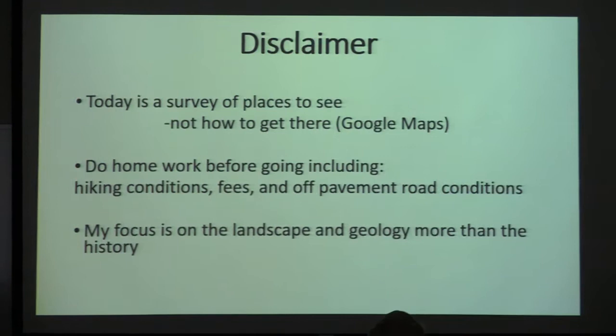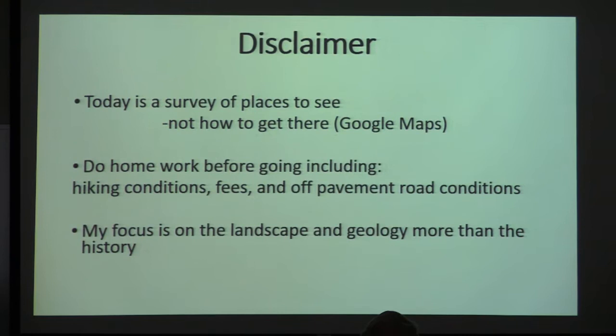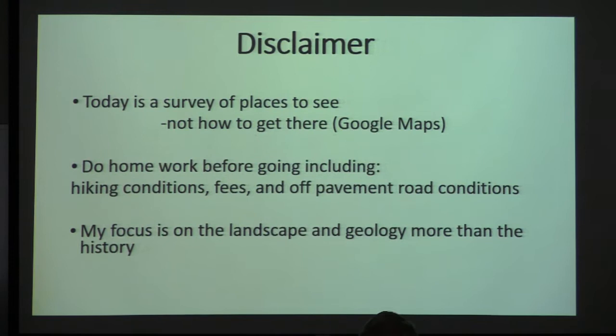Disclaimers as usual. Today is a survey of places to see, not how to get there. Use Google Maps. So if you get high-centered on a rut, you get stuck in the sand, you have three flat tires, and the road is washed out, don't blame Vandre. I'm not telling you how to get there. I'm just saying use Google Maps. Do homework before going, including hiking conditions, fees, and off-pavement road conditions. Again, always call the maintenance agency or the land management agency to get conditions on roads. Grand Staircase, I think, publishes monthly reports. My focus is on the landscape and geology more than history.